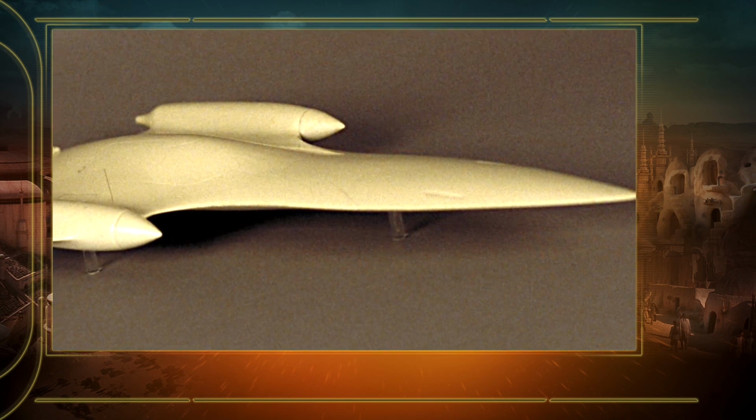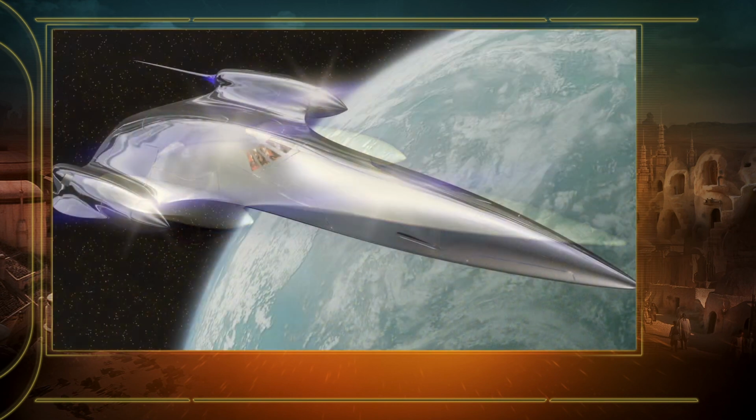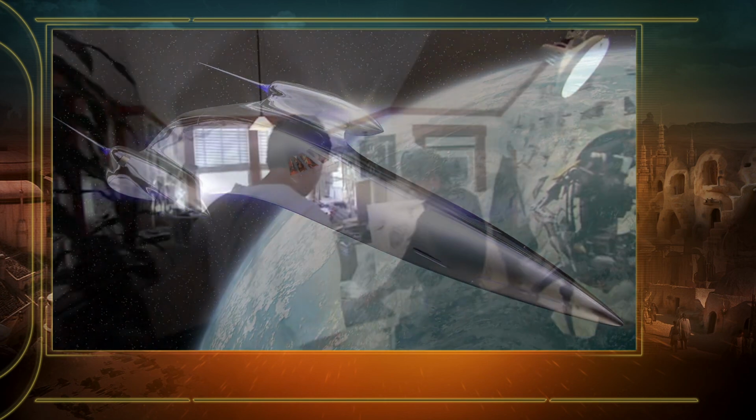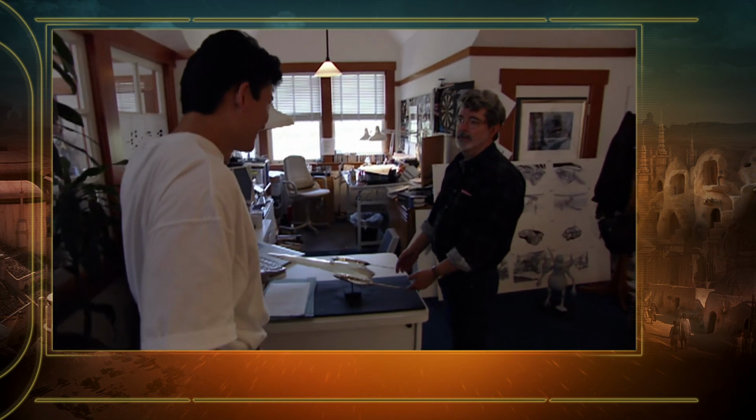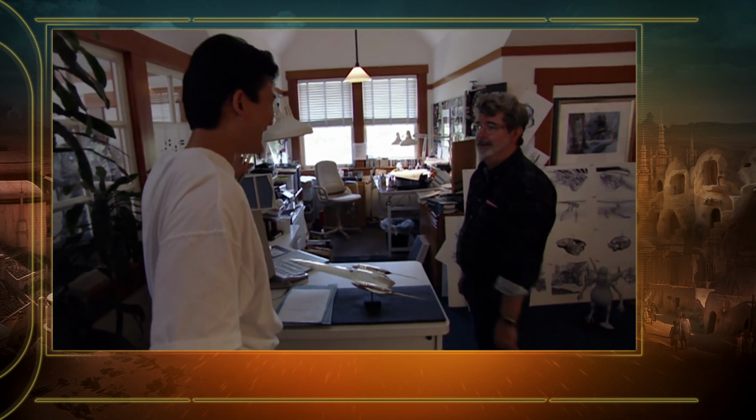A concept model, there was a small foam one built that was maybe 5-6 inches long to get the basic buy-off on proportion and shape, just to see if everybody was on the same page. That got approved and then went to a larger model that was maybe a little over 2 feet long. And that was fully detailed, had these long spikes coming off the back of it, and we sent it out and had it chromed.